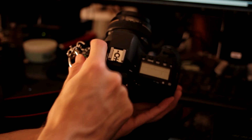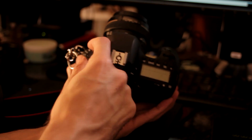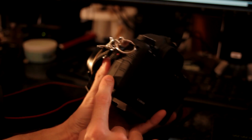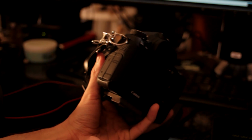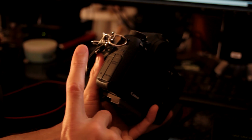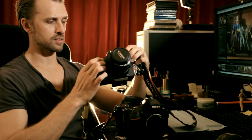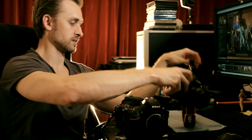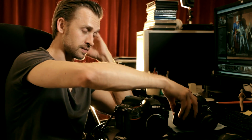I just always wondered why they didn't have a pop-up flash. I would have figured that this sort of level of camera would have a pop-up flash. And then of course, Magic Lantern. Yeah, Magic Lantern. That's one of the other reasons why I bought this camera. Magic Lantern is phenomenal, and kudos to those guys for what they're putting in and what they're getting.